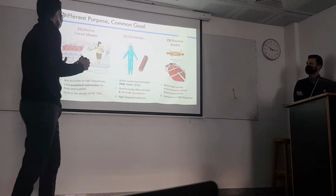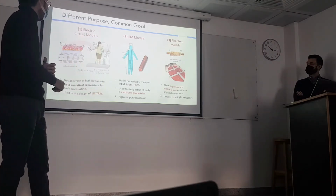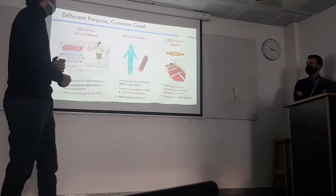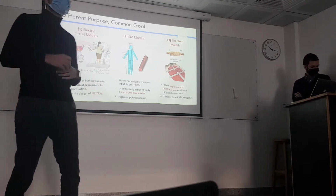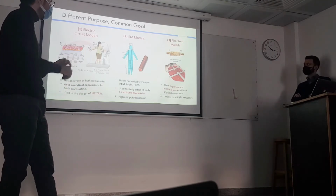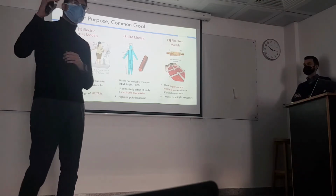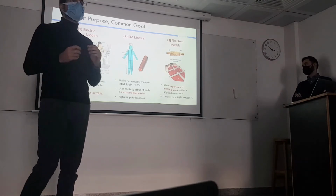Electric circuit models, for example, although they're not accurate at high frequencies, yield analytical expressions for body attenuation, and therefore they are used in the design of the transceiver. Electromagnetic models utilize numerical techniques such as the finite element method, and therefore we use them to design our electrodes. And finally, phantom models allow experimental measurements to be done without any physical constraints, but they're limited to a single frequency and not very useful in our case.